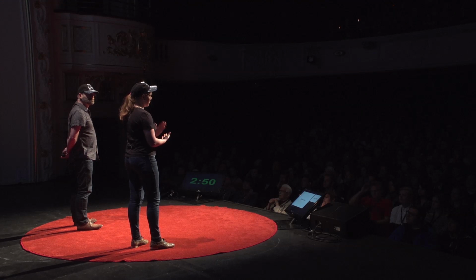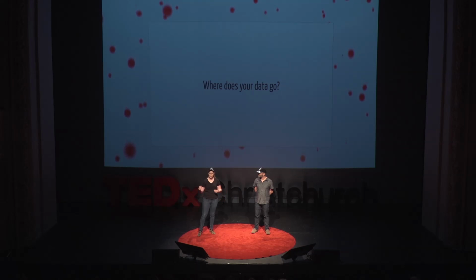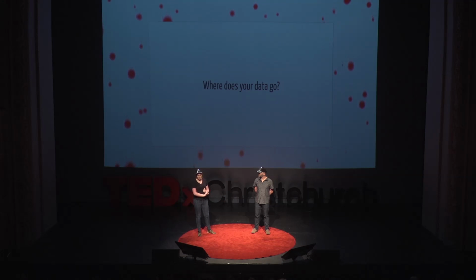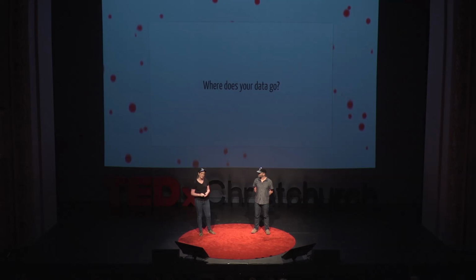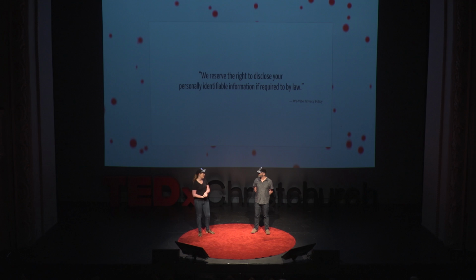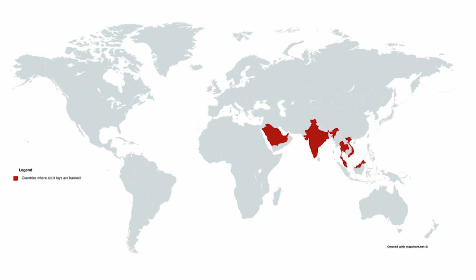So where a device lies on your spectrum is not just about what information it's collecting, but what happens with that information. It could go to sales, used to sell you more stuff. It could go to your insurance company. Maybe your insurance premium goes up if you haven't done enough steps on your Fitbit. And maybe it's of interest to law enforcement and government. And in their privacy policy, WeVibe say they reserve the right to disclose your information. And this could be an issue in places in the world where it's illegal to own a sex toy, and in some states and cities in the US. And in one case in Malaysia, the possession of a vibrator was used to convict a couple of homosexual activity.